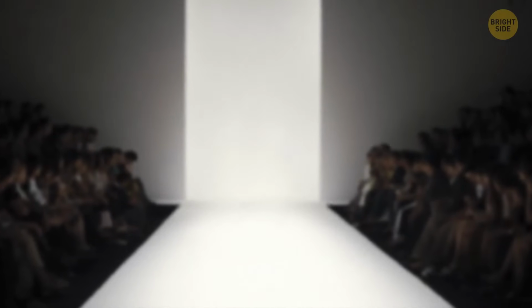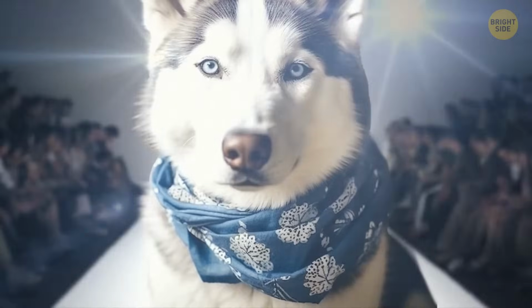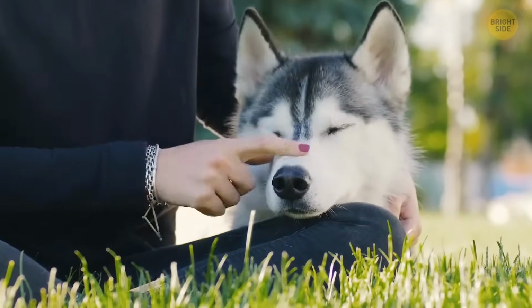You know the saying, "Why so blue?" Well, don't worry. If you see a blue bandana around a dog's neck, that doesn't mean it's going through some sad phase or anything. Just look at how happy Milo, the 3-year-old husky, looks. His eyes certainly match his blue bandana.